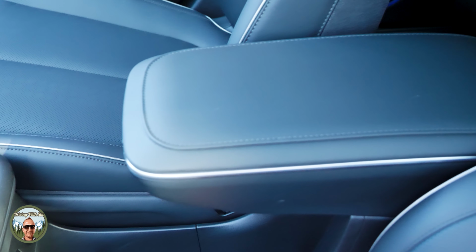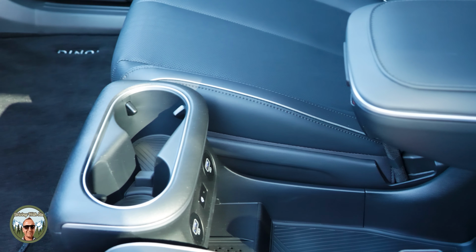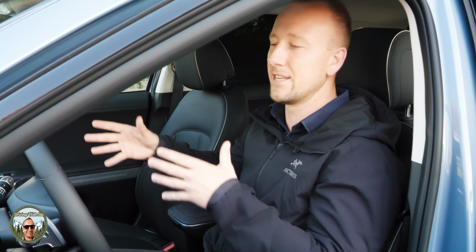maybe even some hard buttons for the climate and the heated seats controls, which you actually have to go through the screen menus to find, and that can be kind of distracting when you're driving down the highway. The center console kind of seems out of place in amongst all the other cool design elements Hyundai's done here, but I guess you can't have it all.